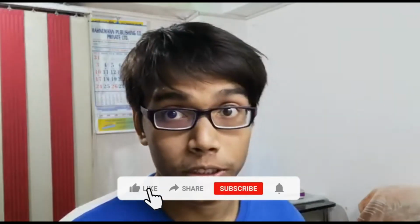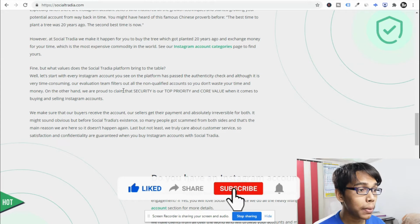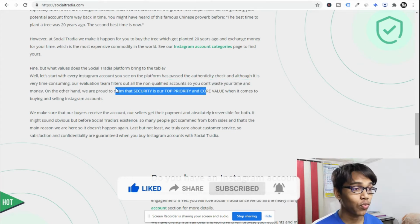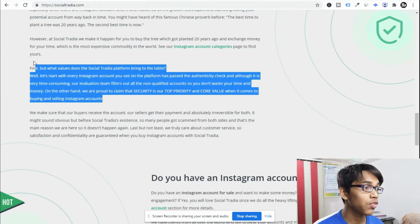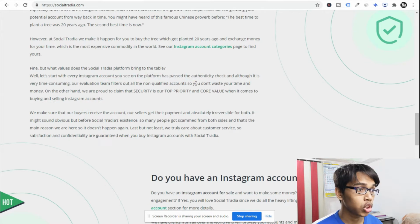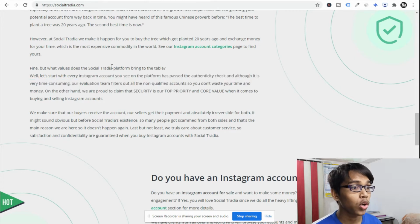They're proud to claim that security is their top priority and core value when it comes to buying and selling Instagram accounts. So I want to tell all the scammers out there that you have to keep in mind that security is their top priority. And that means you cannot use fake followers on your Instagram account and list it over here. You have to work on your page and bring real followers. You cannot use fake followers. That's absolutely something wrong, and you shouldn't be doing it, as you won't even be able to sell your account over here if you do that, because they are going to check your account.